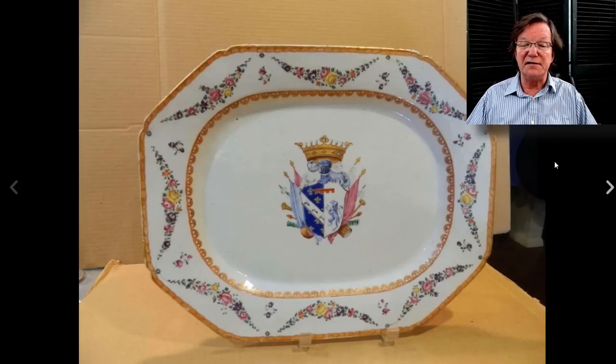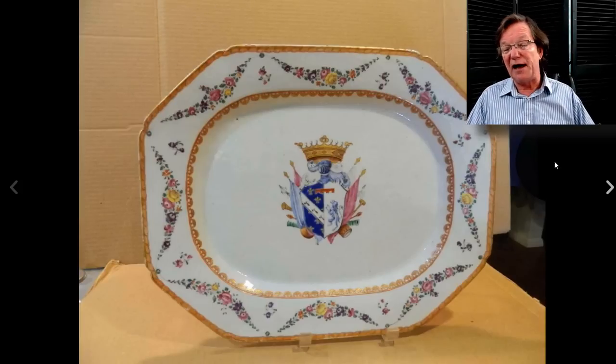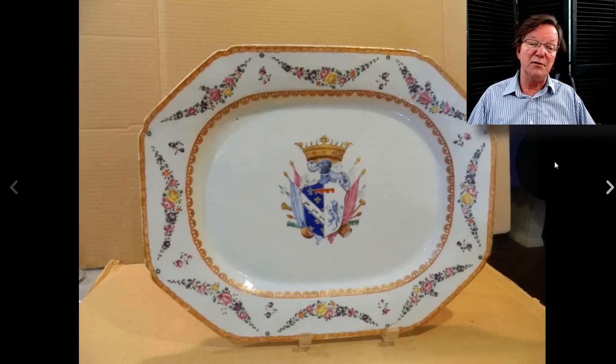All right, and on to this, the Armorial export dish, an 18th century dish, platter rather, dating to probably the 1770s or so, judging by the border arrangement and so forth.